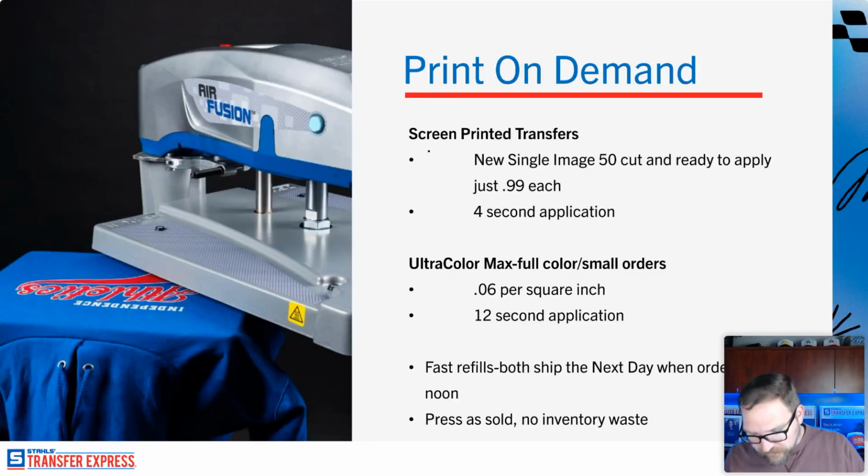So we talked about Fulfill Engine. We talked about how to do everything, and we talked about print on demand, right? So let's just throw down a little pricing scenario right here. The new single image, 50 cut and ready to apply, like we saw with our Panthers example that we designed on EasyView, was just 99 cents each. It takes 4 seconds to apply that, right? Faster than you could pull a squeegee.